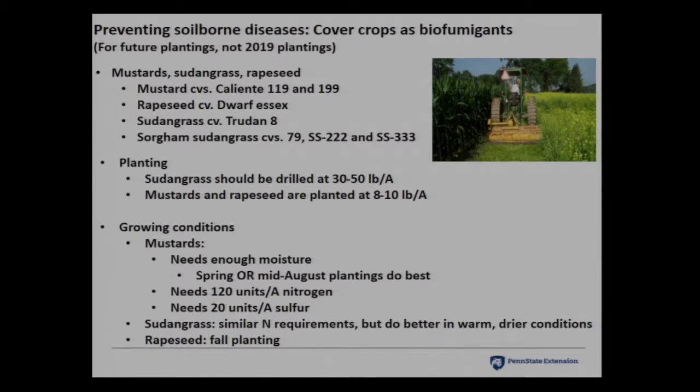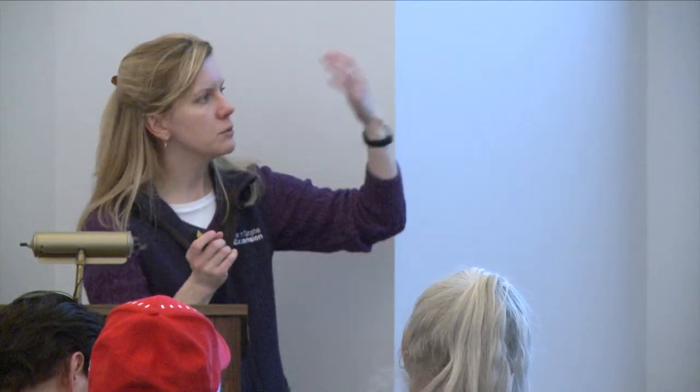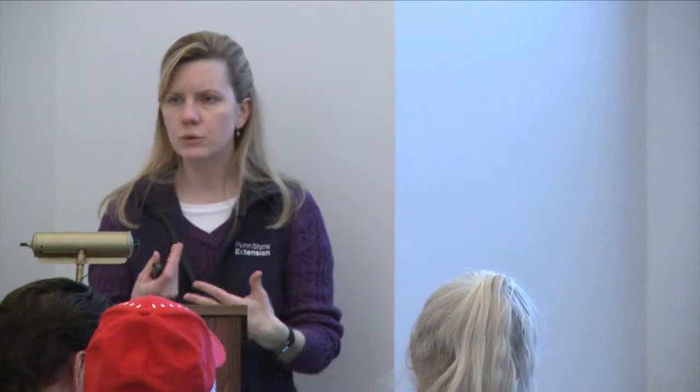For Sudan grass, the nitrogen requirements are similar, but Sudan grass does better in warmer, drier conditions. So if there's a risk of not getting enough moisture, Sudan grass may be your option. So you plant your Sudan grass early in the season, and in the fall you would do rapeseed. It's recommended to do two plantings when you're using cover crops for biofumigation.